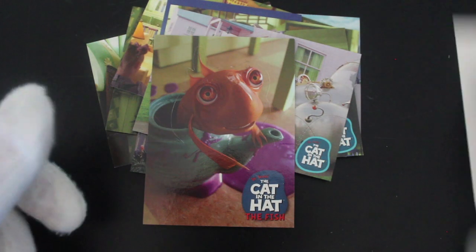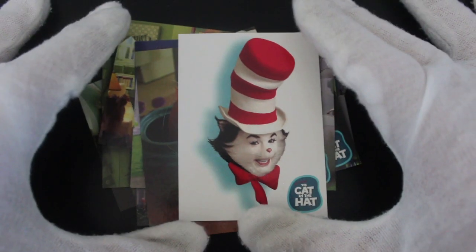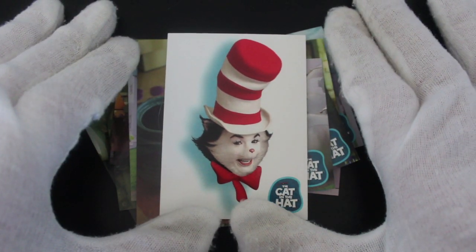So that's the Cat in the Hat with Mike Myers. So if you like that, get the set. Like I say, if you enjoy the film, get the set. There's nothing wrong with it if you enjoy it. You like it, don't you?